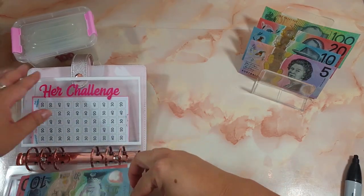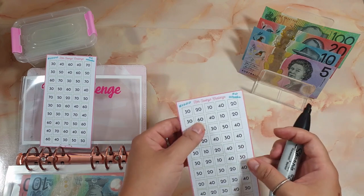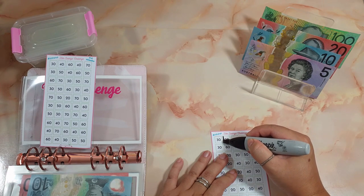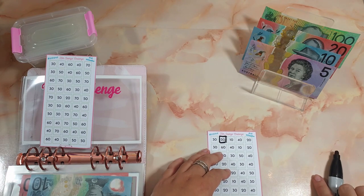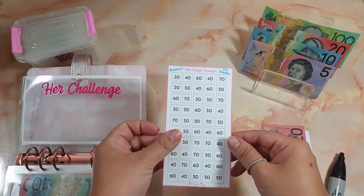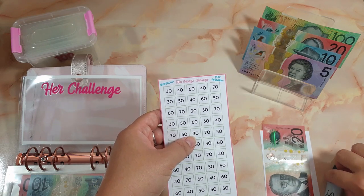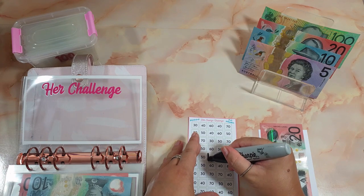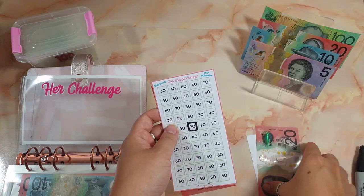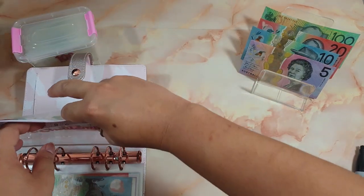And okay, so we're going to do the same with my challenge. We're going to put 20 in this challenge. And all of these challenges are available for purchase on my Etsy store. And by the time you guys see this, there will be 4 different options. 2,500 challenge, her challenge, will be getting 20 as well. So let's do this 20 here. So 20. So we are done stuffing both of her challenge.